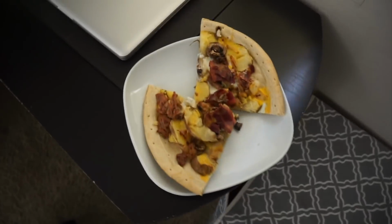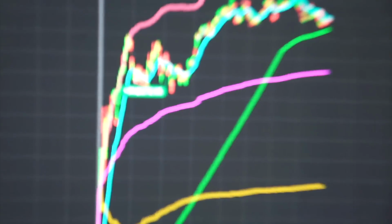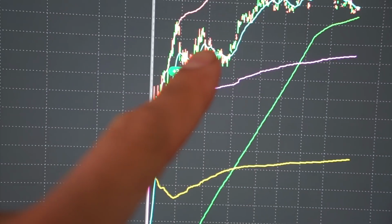Here we go. So this is exactly half the pizza, guys. I know you guys can't smell it, but it smells phenomenal right now, and I'm extremely hungry. It's 10:30. I got some emails done and trading some stocks right now. This is one of the stocks that I actually got in this morning, so I bought in right there.